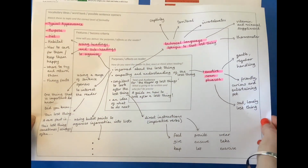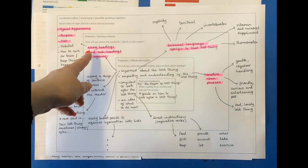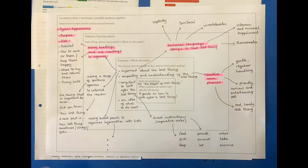Okay, so I've had a read through my writing and I've got my highlighter out and I've had a look at the things that I think I have managed to do so far. So I've definitely used some headings and some subheadings to organise, as well as paragraphing, and I've highlighted the ones that I've done so far. I've also used lots of technical language, especially when I was talking about the diet of the lost thing. And I've used quite a few emotive noun phrases, especially in my introduction and in my purpose, to draw my reader in and hopefully make them want to look after my lost thing.